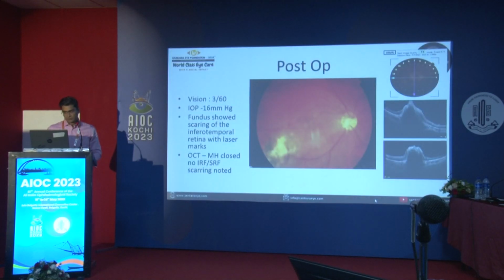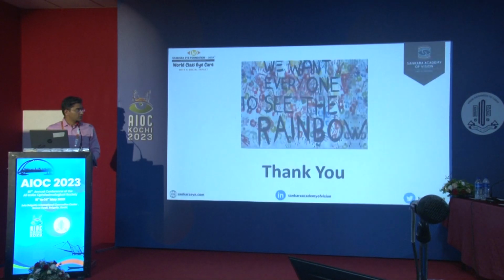And this was a post-op finding, as we can see after surgery. This is at 1 month, where we can see a scar in the inferotemporal area and the macular hole, which is closed. Visual improvement was not very significant. So thank you for my presentation, and probably we take over the next presentation also.